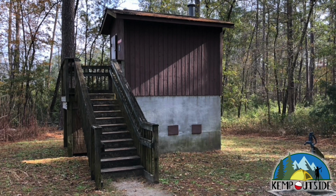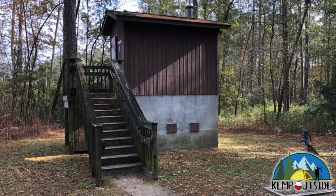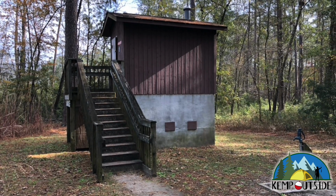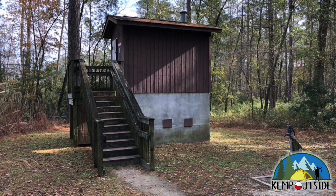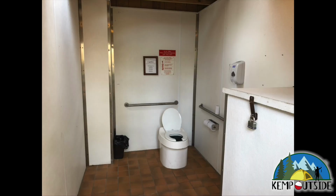This restroom is elevated, so it is not very handicap friendly. And it is a pit toilet, so there's a running water spigot on the outside, as you see there. And then this is what it looks like on the inside. So no running water, it is a pit toilet. There's hand sanitizer and toilet paper in the restroom though, so that's nice.